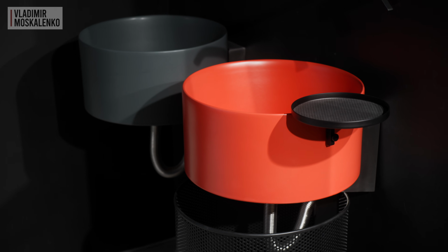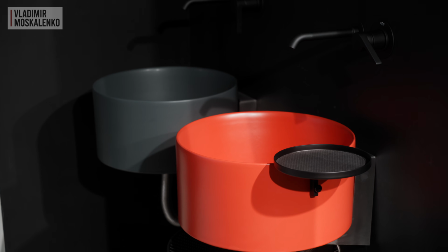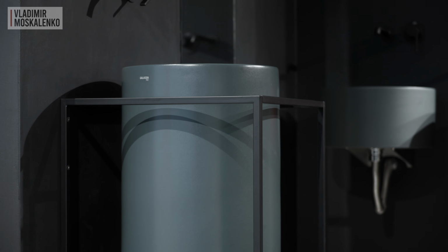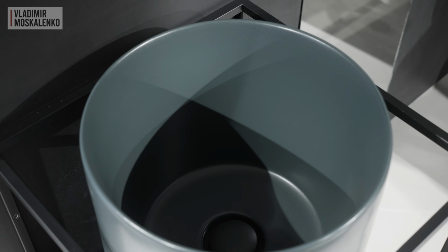Because the basins are perfectly cylindrical, these cylinders vary slightly in diameter. They can be shorter or taller cylinders. This is, by the way, that very unique basin which is quite difficult to produce due to its ultra-thin 5mm walls, yet the bowl itself is very deep.